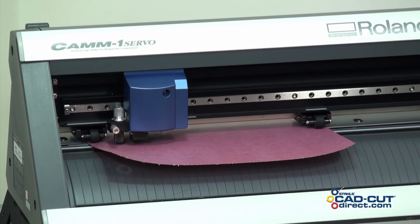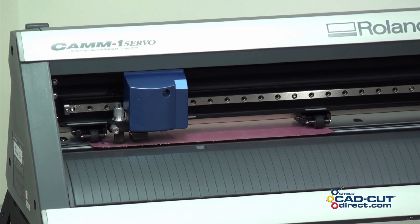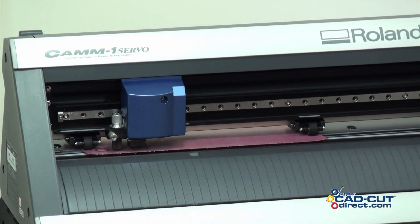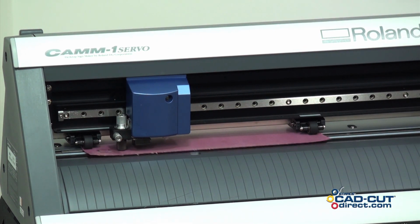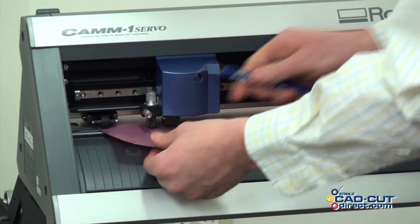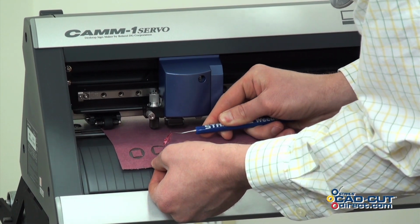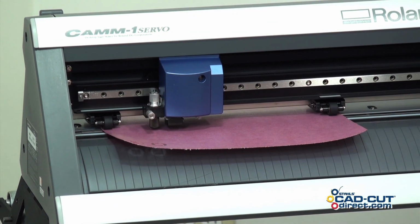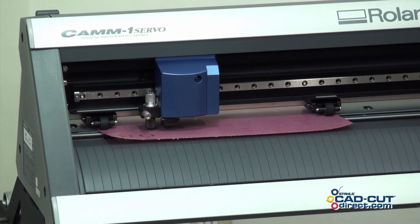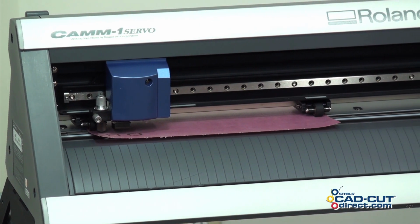So I'm going to increase the downforce by another 10 grams to 210 grams of downforce. Retract the material and just do another test cut. I want to dial this in perfect so it's cutting completely through the film but not through the carrier. It's going to make weeding so much easier. So this time the square did not lift at all, so I'm ready to dial it in and send my sample job over to show you how the product weeds.